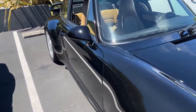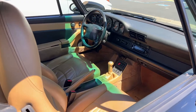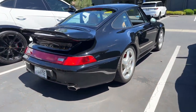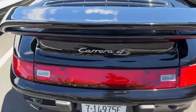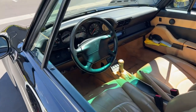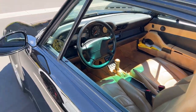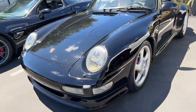Let's check out that interior. Black and tan, classic combo. Looking like a good car. Sweet. Carrera 4S, so maybe not a turbo. I guess I'm not the best at identifying these cars. But good looking car. Get it off from this side as well.